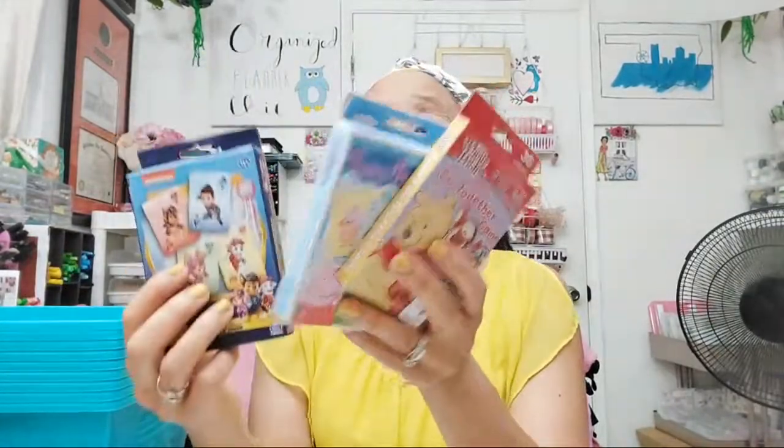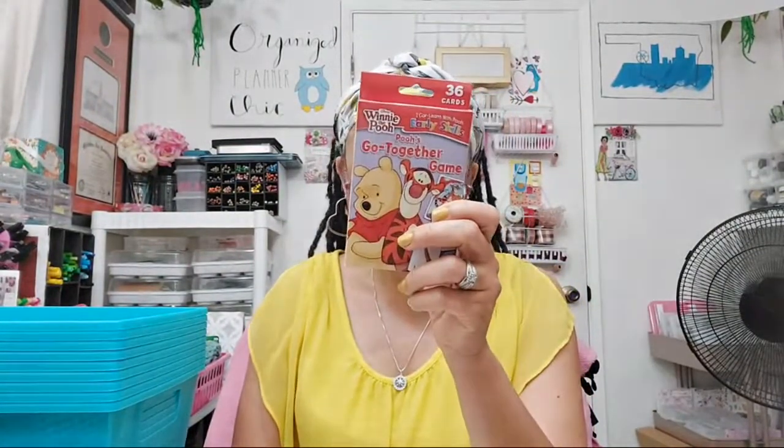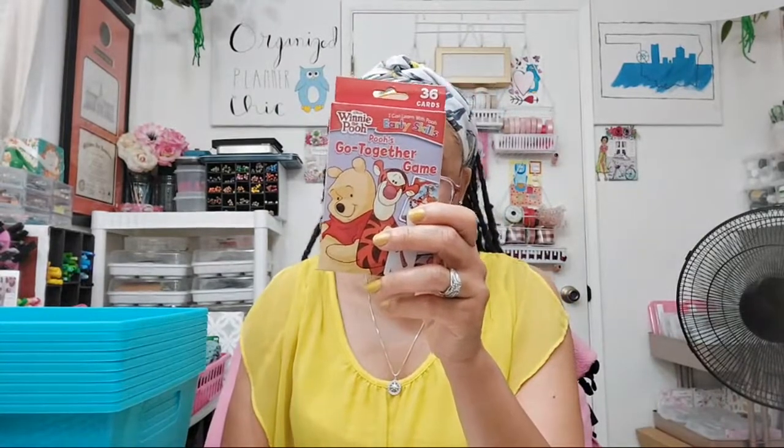So I got that, and then I also got these. Well, I should show you these first. Show you one at a time, okay? So this one is Winnie the Pooh. It's the I Can Learn with Pooh Early Skills. And it says 36 illustrated cards, including directions and a Pooh collector card. This fun learning game teaches young children to group things which go together with Pooh and his friends. And so it has Pooh's colors and shapes.